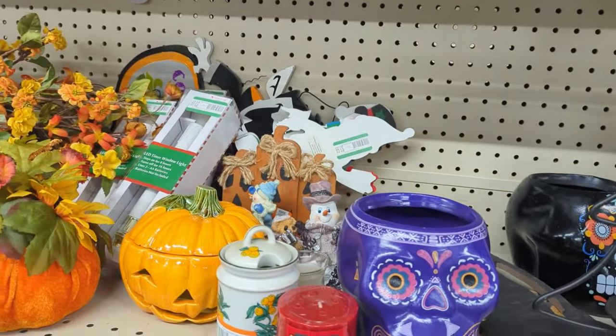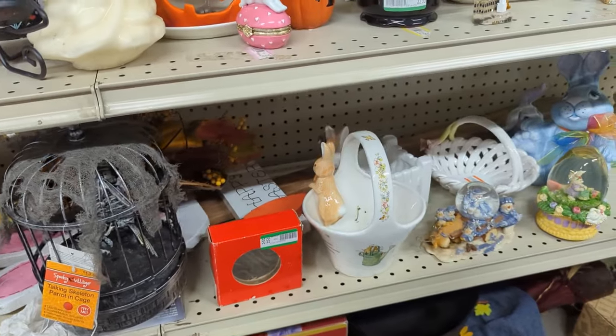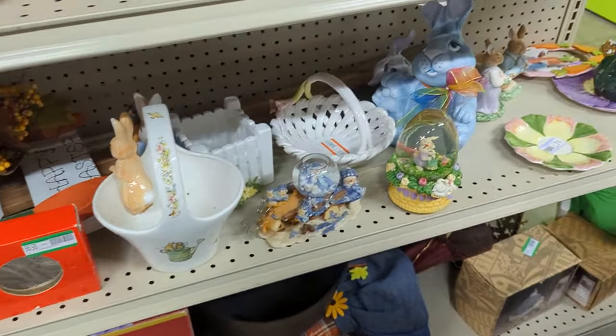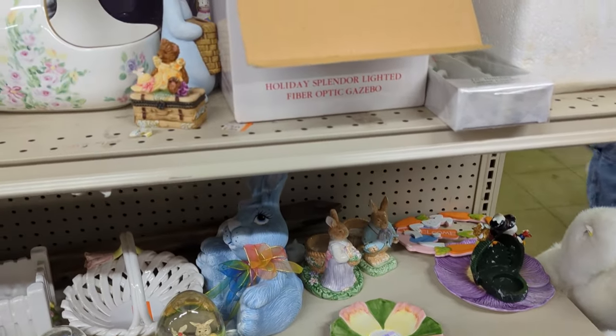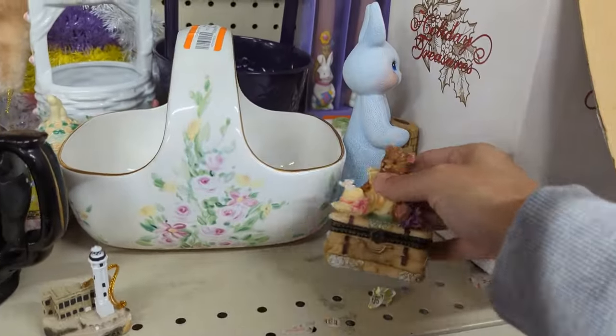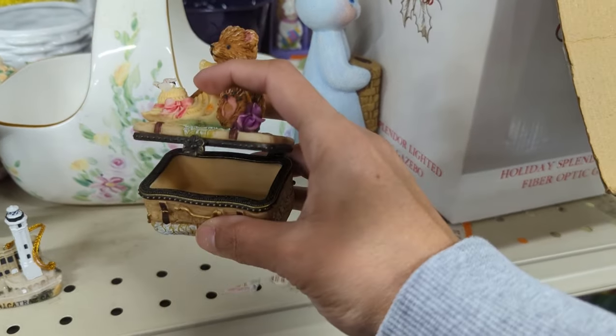They had lots of Halloween and Thanksgiving and Christmas mixed up in here. I guess if they didn't sell the Halloween decor, they just left it there. Basically, this was like the holiday aisle, but for all the holidays at the same time, because obviously you see the bunnies and you know it's for Easter.